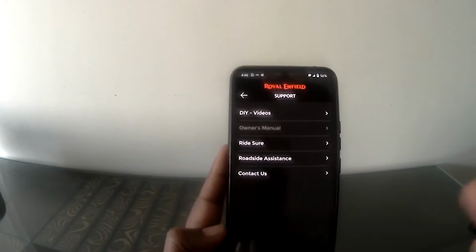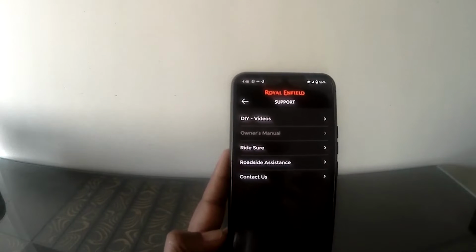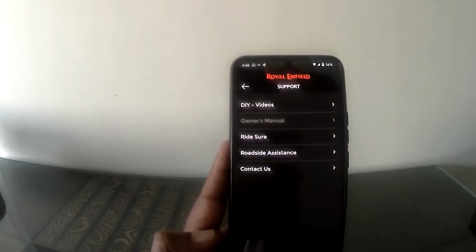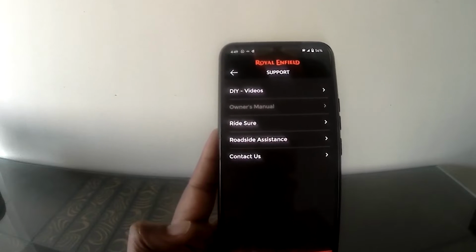In this you have 4 options. DIY is nothing but a small video of how to use the Tripper navigation, how to use the Tripper navigation from your phone onto the bike.